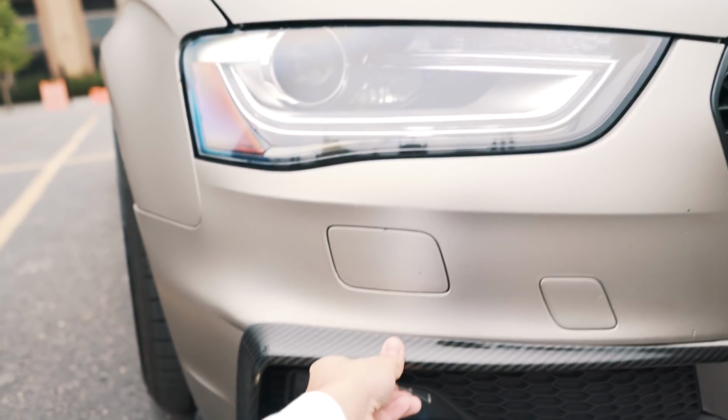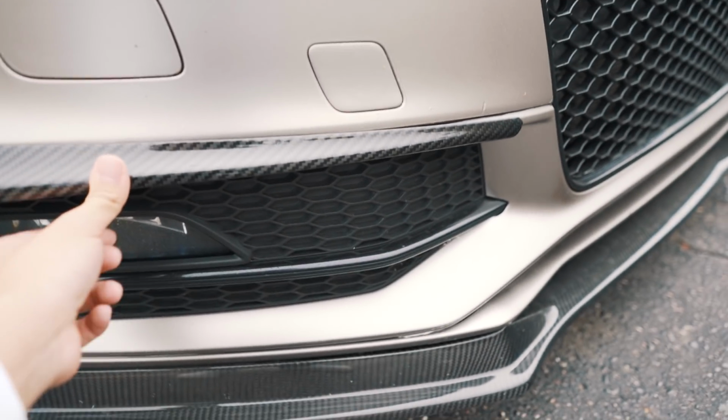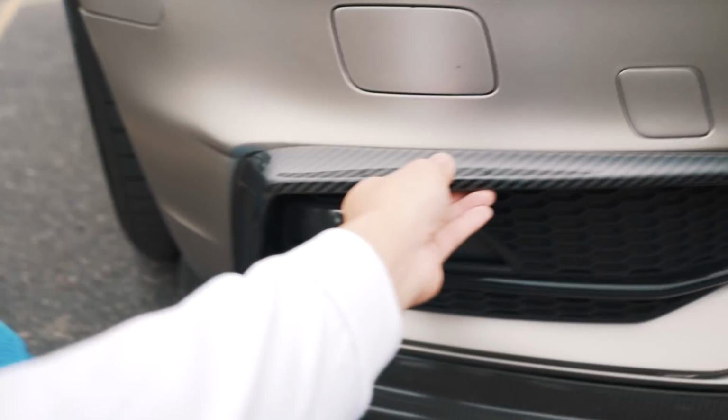a lot of character to the front end of the car, and it just completes the look. So the lip and this and the grille and the blacked out ring just ties everything together.